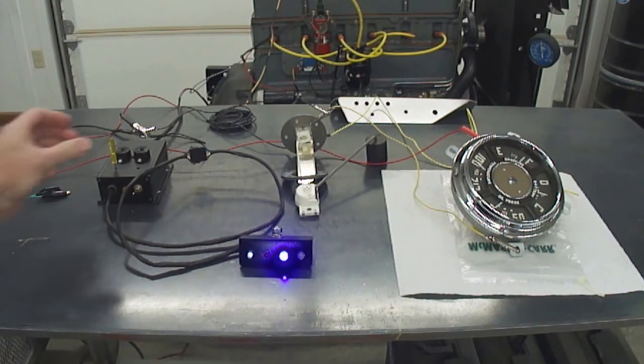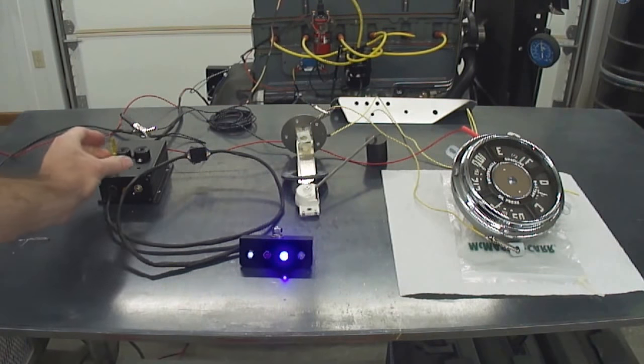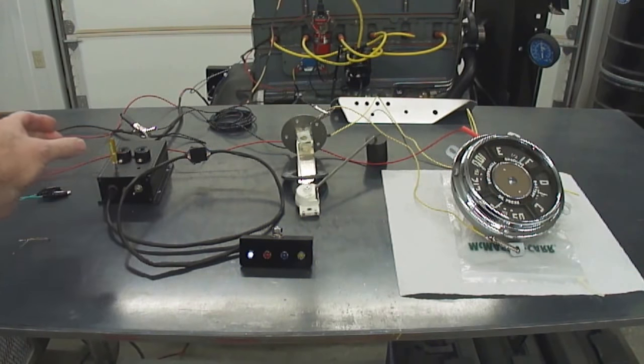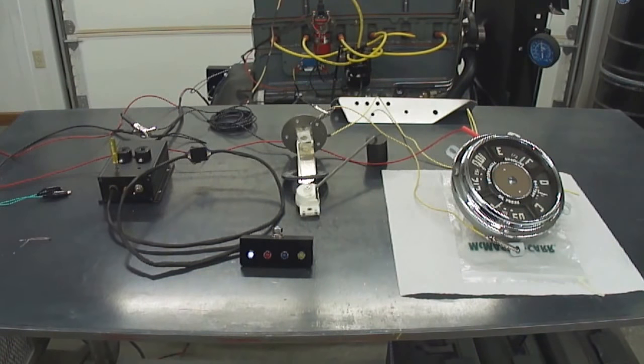Okay, now I just tweaked that back just a little bit. And as that engine gets hotter, this light will come back on again. And we'll just keep backing it off until the 180 degrees has been reached on our gauge, and that's how we adjust it when we send them out of here.